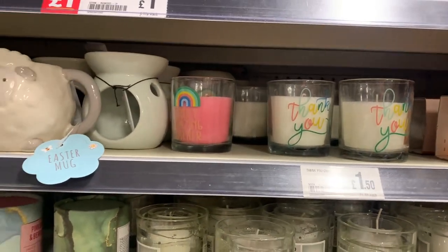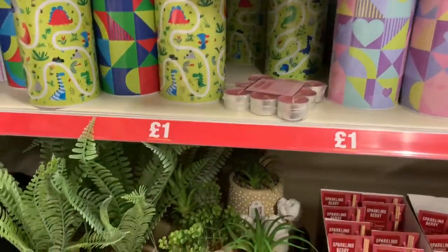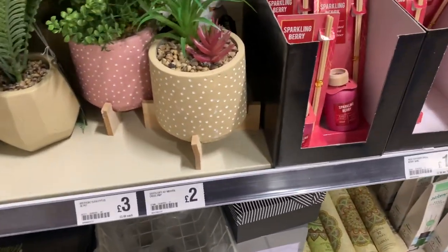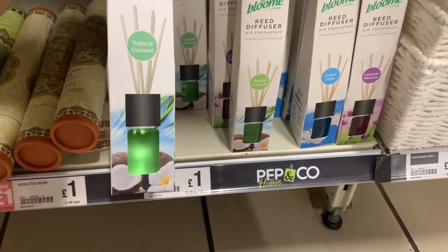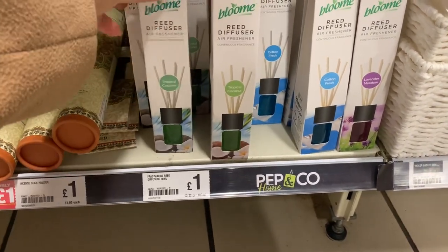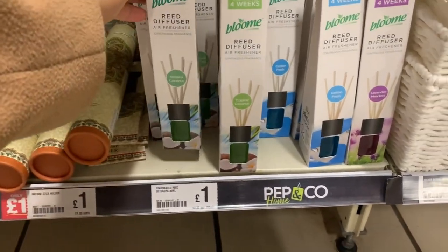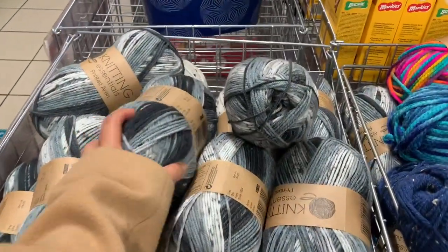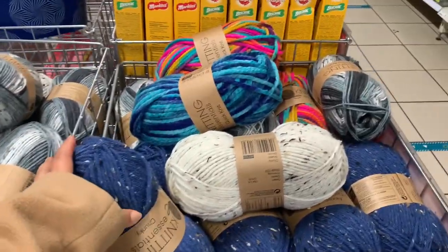And here. This one is 1 pound only, diffuser. Maybe I try this or not. Maybe I try this. Tropical coconut or maybe not. Let's see, lavender. Yeah. So this is 4 pound. And they have here. Yeah.